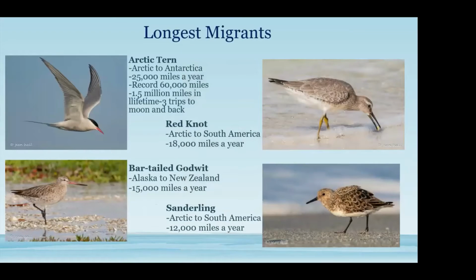So look at this slide, we'll look at some of the longest migrants. We have seen all of these birds in our area. One is unique that I'll talk about in a minute, it's not common, but all of these birds have either been in the Gulf nearby or coming onto our shoreline as well. The first one would be the Arctic tern. Currently, the Arctic tern holds the status of the longest migrant in the world. The current record is 6,000 miles in 1 year. Now that's a very small bird.